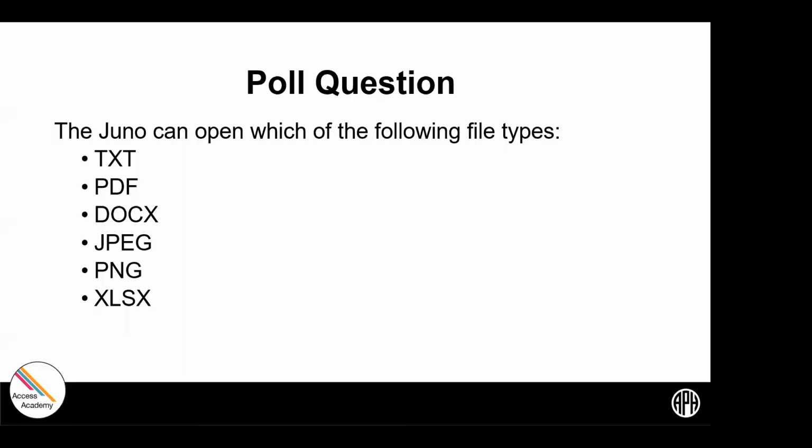So this last question is a choose all that apply. So the Juno can open which of the following file types? TXT, PDF, DocX, which are Word files, JPEG, PNG, or XLSX, which are Excel files. Which of those can Juno open? Select all the ones that apply.